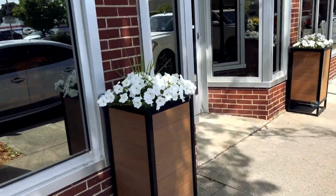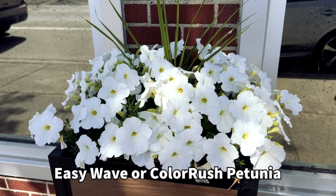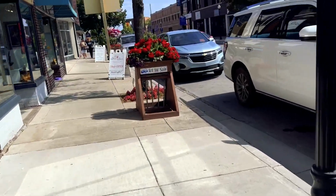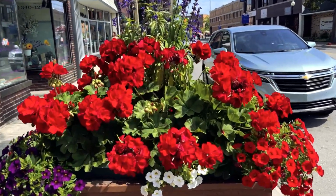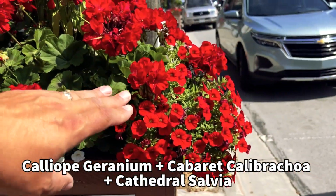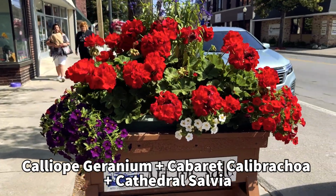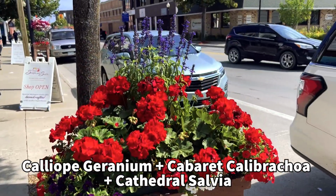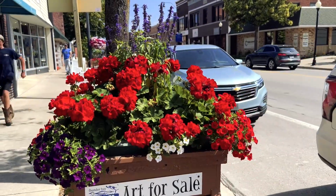Then over here we got some, I believe those are either Waves or Color Rush petunias. Those are looking great, but look at this bike rack. Another example of those beautiful Calliope geraniums, along with some of the red, white, and blue Calibrachoas. Those are the Cabarets. And then in the middle is a Cathedral salvia. So always a nice combination there if you want red, white, and blue.